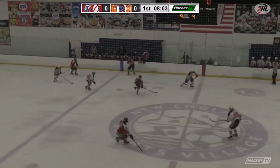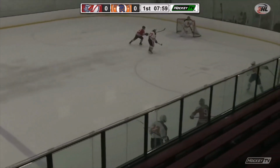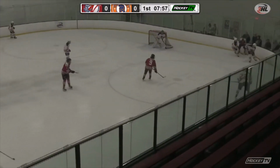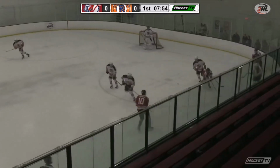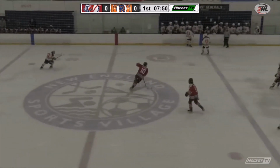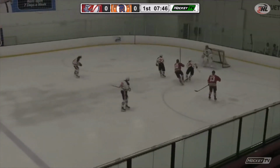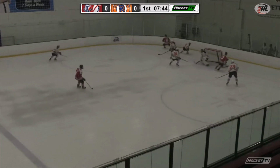Fresh out of the box, Daryl Smith poked it ahead for Hamilton. Now below the goal line, Angelo Donzella scored a goal the last time these Sea Captains were in the Village. Here's Sava Makarenko, holds and fires, blocked by Kinney. He didn't know where it was, and now the rebound opportunity goes wide.